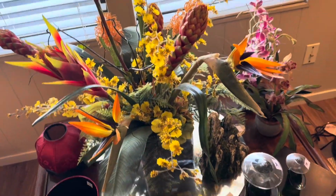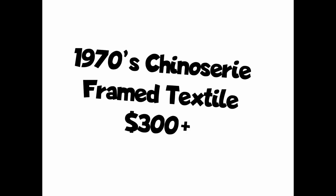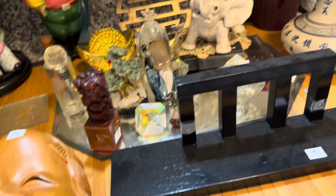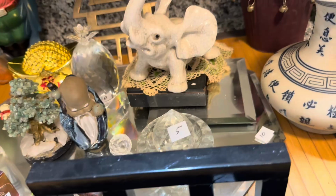Maybe you're not going to find any porcelain that day, or colored glass, or crazy vintage toys that are worth hundreds, but you could have picked up the fake floral that other people aren't thinking about. So keep that in mind. That's a beautiful textile. That is a 1960s to 1970s chinoiserie, and if I had looked closer, it could be more valuable than that. I was just glancing at it, but I'd need to look at it closer and inspect it more.